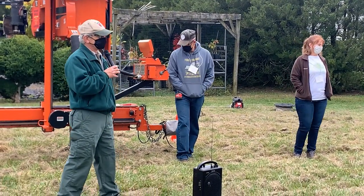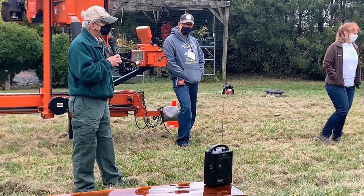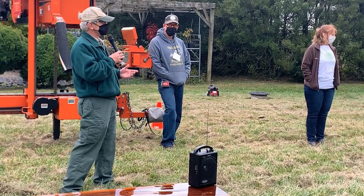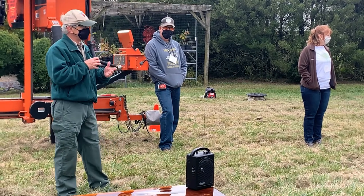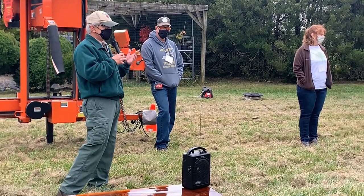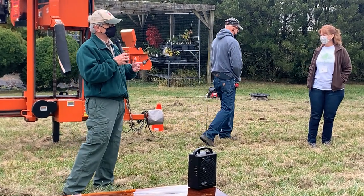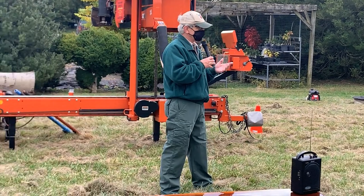About 4 years ago, we started an urban wood program, and the purpose of the urban wood program is to assist small landowners and also people who live in municipalities do something better with their wood than just chunk it up into firewood or have it chipped and sent to the landfill or whatever.